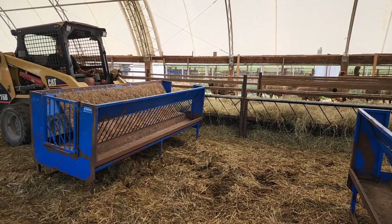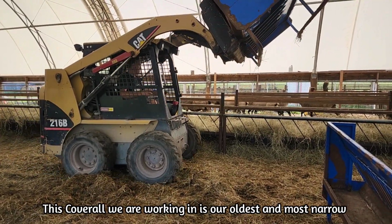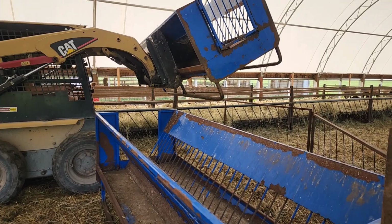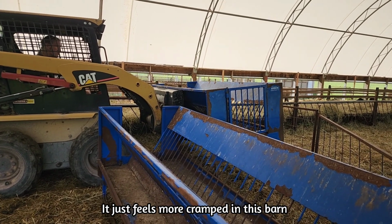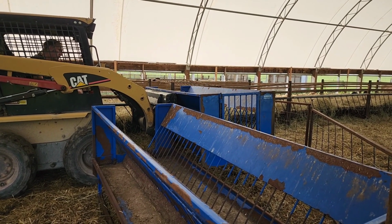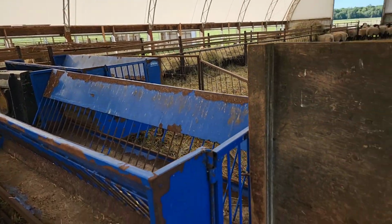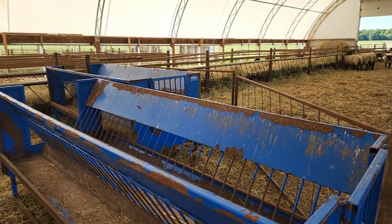This is our oldest coverall, and this is the one that's only 40 feet wide. So this one has the least amount of width to it, like it's longer than the other ones, so it works out even, but we don't like the narrower barn. We prefer them having more space to hang out in, away from the feeders. So you can see that in the other coverall we have to have gates dividing the two feeders, but in these ones they actually overlap, and we use the drinker as the middle ground, so that's where we set the middle of the barn up.